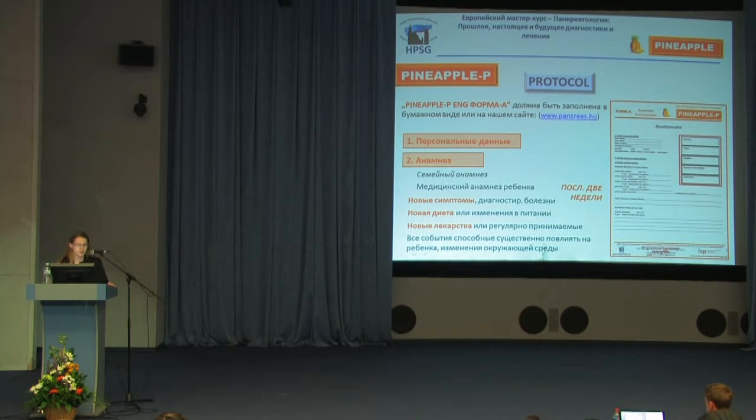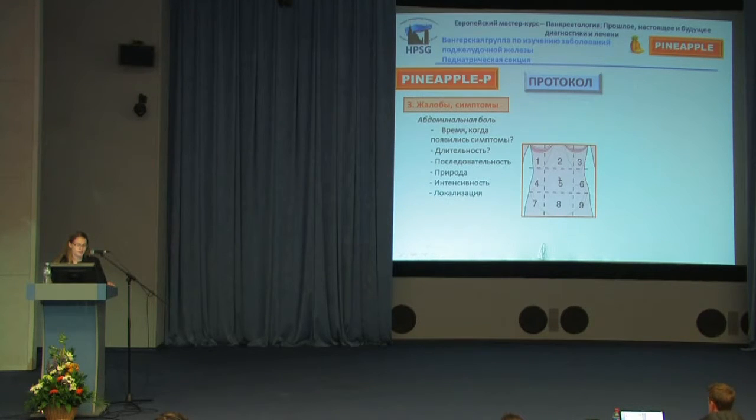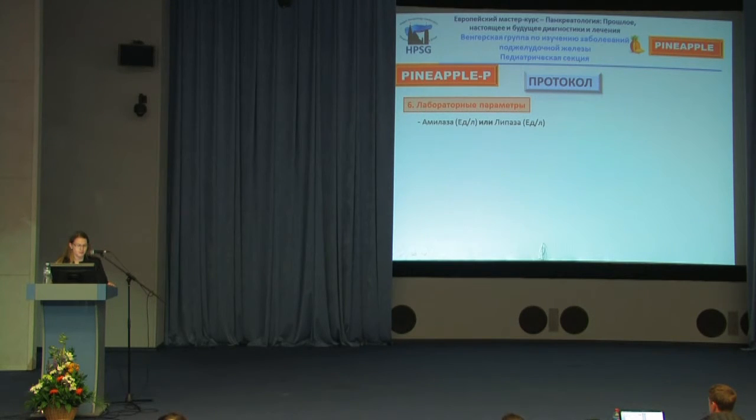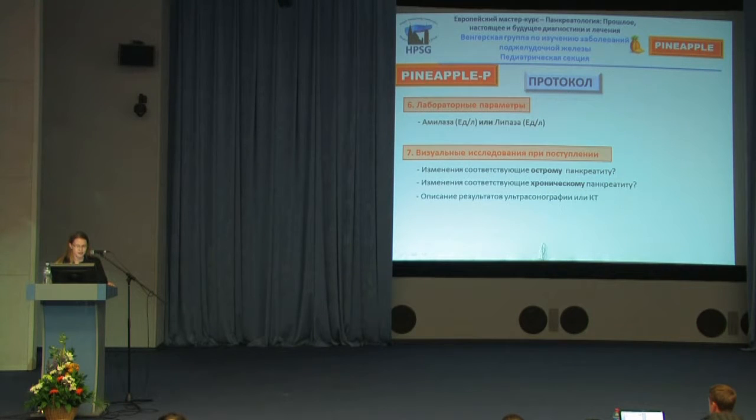We would like to know the main complaints, especially the abdominal pain, other gastrointestinal symptoms, the admission details and physical status. And we would like to know the result of the amylase or lipase measurement and the result of the imaging technique. And now let's see our results.